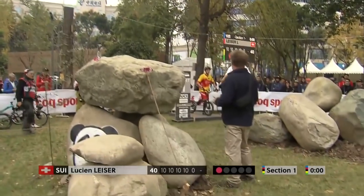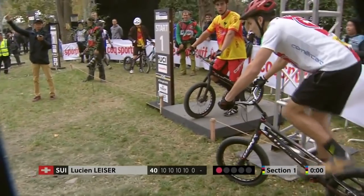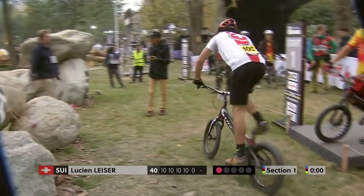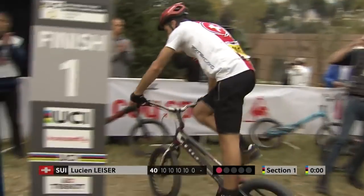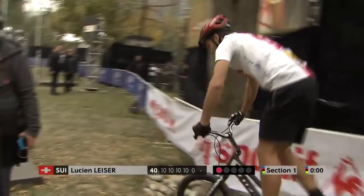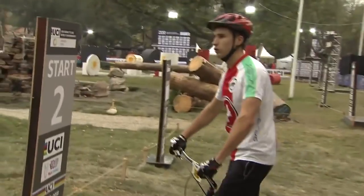Oh, so out of time. Oh, hang on, the screen's a bit off. So he can't hit this last gate. Oh, no. Now out of time. Yeah, so that's 5 points. As you can see there, running out of time in the section. Really good going for Lucian. 40 points. I'm sure he's going to be happy with that.